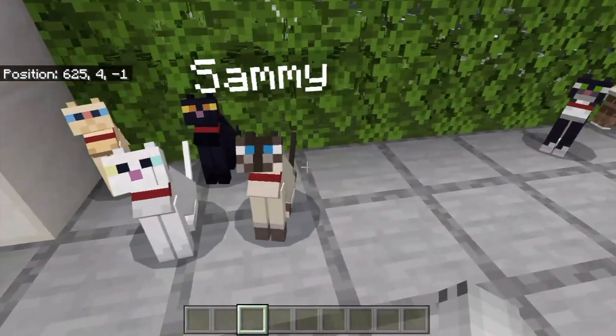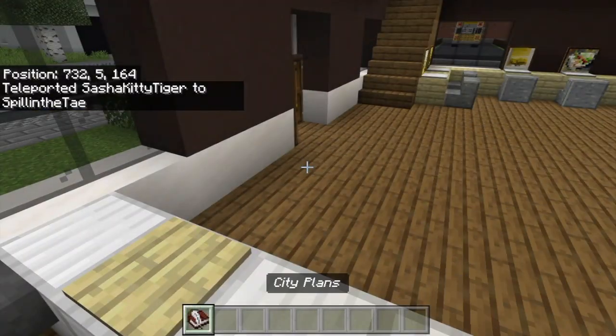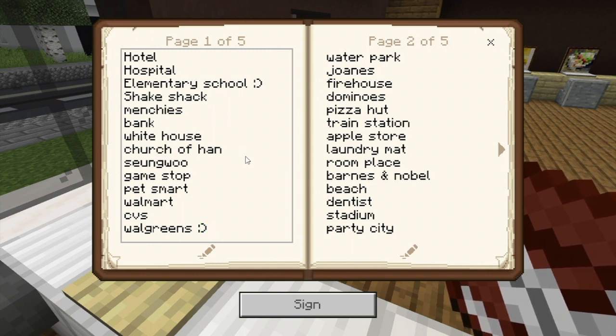Cute. And Sam. So first, we have the city plans book. Let's go to the PetSmart here. Smiley face, because it's finished.